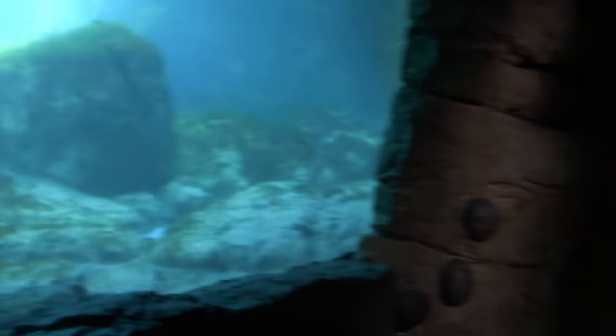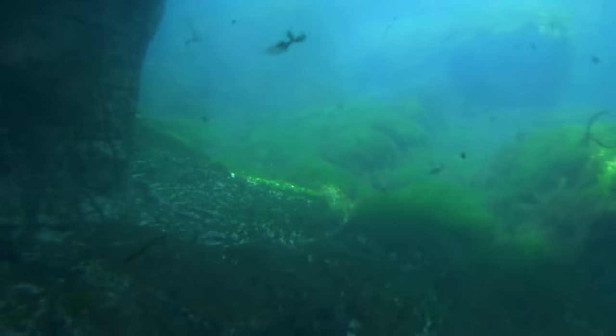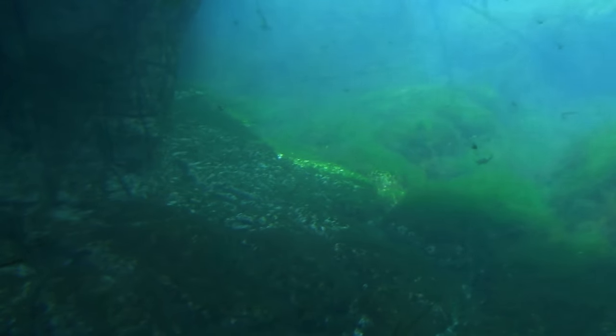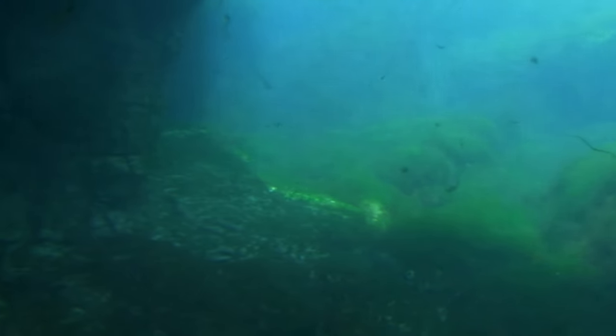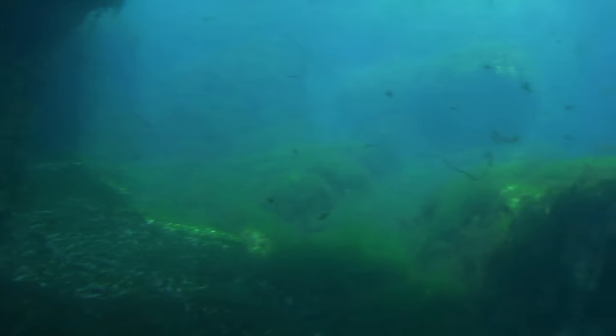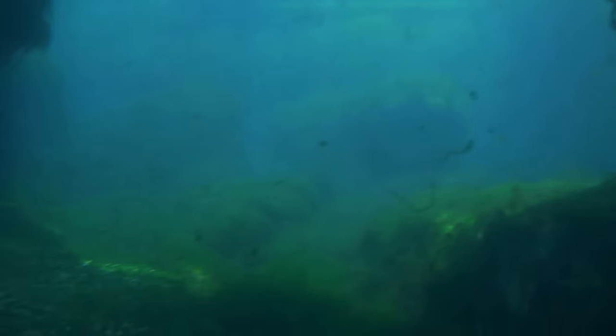I like this area down here. It's all these faux rocks. Looks like you're in a cave. And then we get another nice view of the seals as these swim by. I guess we're just busy zooming around down at the other end.